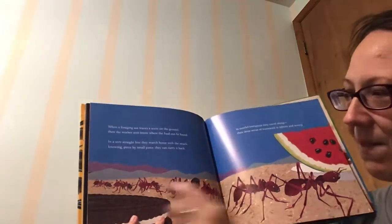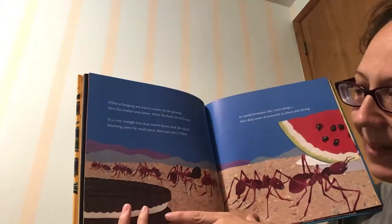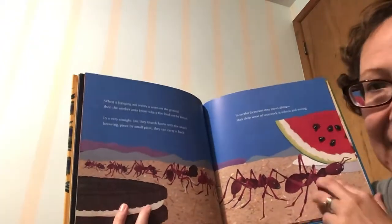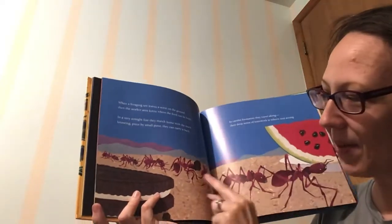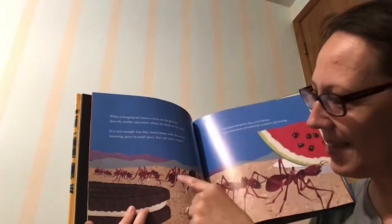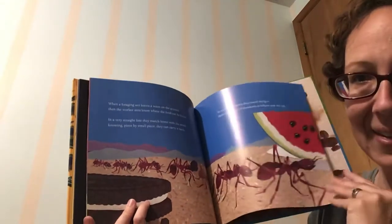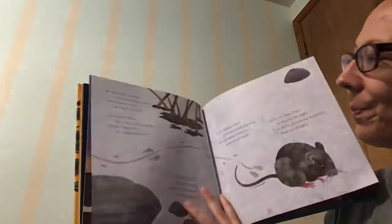So the first ant that finds some yummy food to eat, he leaves a trail on the ground, and the other ants smell it and follow it all the way to the food that he found, and then they all carry back a little bit, back to their home, little by little. And they're working together.